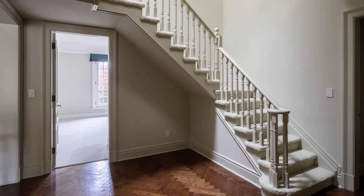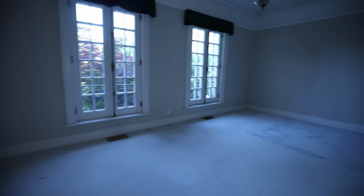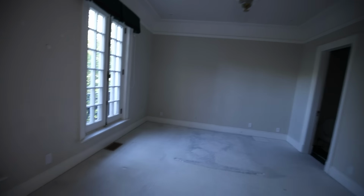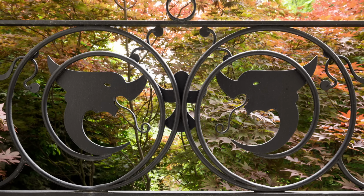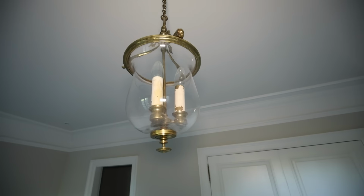That is a nice staircase though, even on its own. Just wait until you see the main staircase. Oh, this is cool. Even look at these wrought iron railings here. Those are so fancy. What is that? Kind of looks like a dragon. Kind of reminds me a little bit of the Thundercats logo, just a bit.